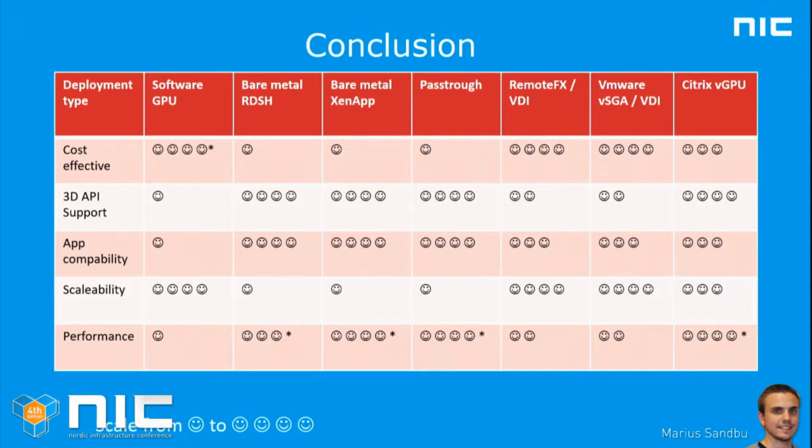App compatibility depends on the operating system installed, of course. I can also use bare metal hypervisor, which has the same capabilities. I can use pass-through, which is basically the same, but I have a hypervisor in between. And I can use RemoteFX, which is a VDI-based solution. It doesn't support Windows Server yet. Microsoft recently announced that the next version of Windows Server is coming next year, so we have to wait until then to actually try it on Windows Server. And we also have VMware with its vSGA solution, which performs a bit better, even though it's kind of the same API intercept solution that Microsoft has.